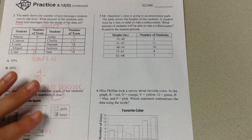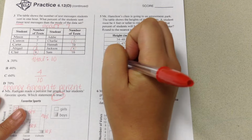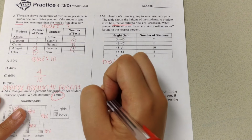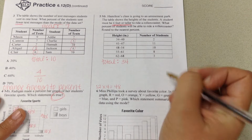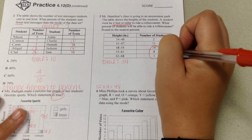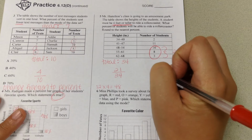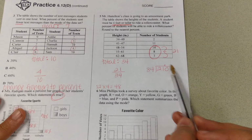All right, number 5. So we want, again, the total. So your total, if you add all of these together, you're going to get 34. That's your total. And then I want the ones that are 4 feet or taller. I know that 12 inches is 1 foot, so 12 times 4 is going to give me 48. It says 48 or taller, so 48 is right here, so we're going to look at these. So this is equal to 21, so I have 21 over 34, and again I have to change it to a percent. So I need to divide 21 divided by 34, add a decimal and add a 0. Now you need to finish dividing in order to get your answer.